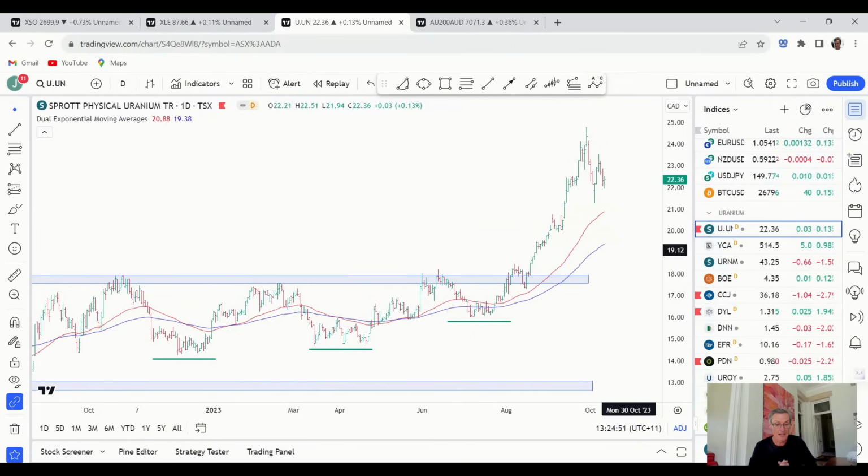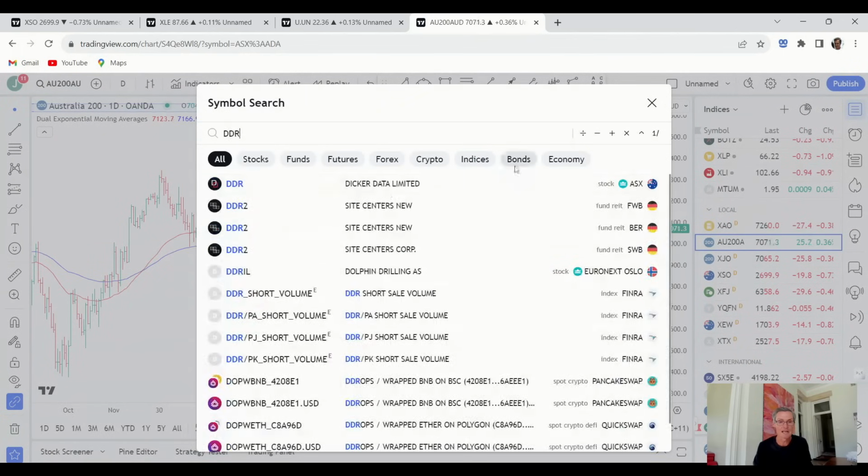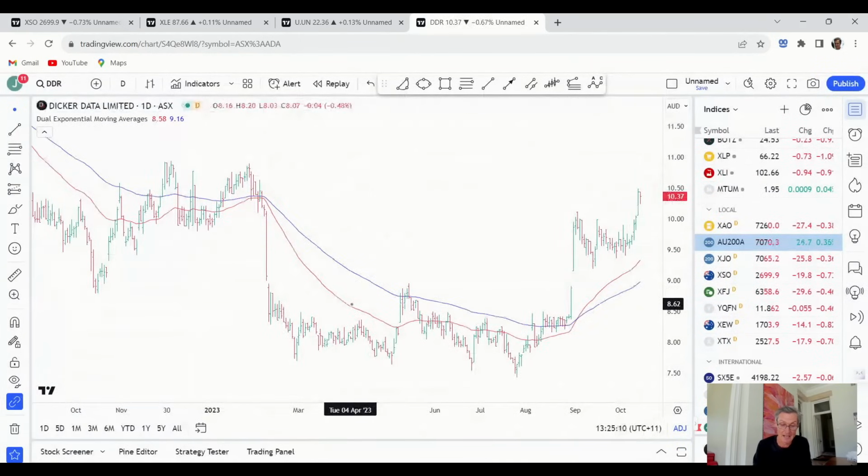let's just have a look at a couple of stocks which have been interesting over the last week, ones I've been looking at which have turned up in the signals, or ones which have started to evolve since getting a signal. So the first one I want to show you is DDR, which is Dicker Data. This one actually came up in the signals yesterday, and DDR, they're a wholesale distributor of hardware and software for computers. So they're buying brands from companies like Microsoft and Dell, and then they're reselling them into businesses.